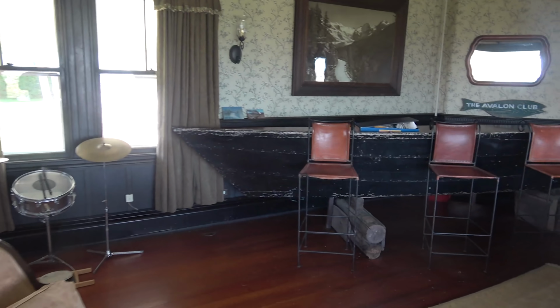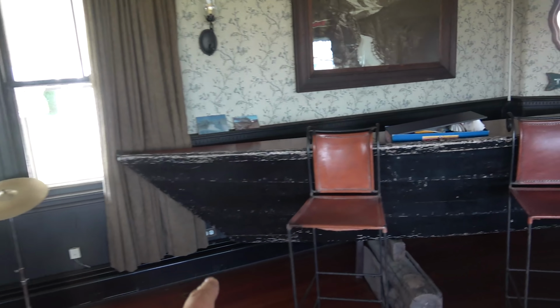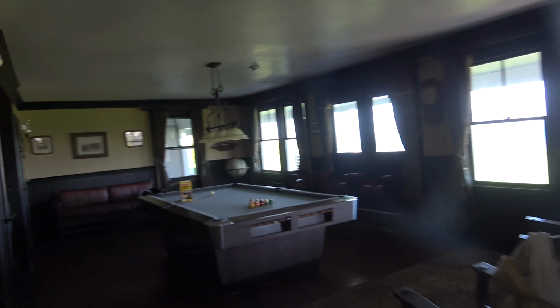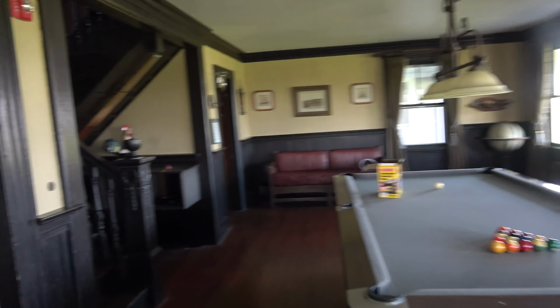Look at this, is our big boat. It's the bar. Oh, that's so neat. So if any of you guys has been to the Avalon Club in Cutty Hunk, this is what it looks like when there's no one here. It's kind of like a haunted house, eh?